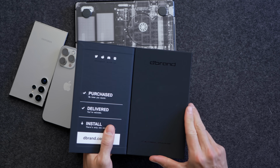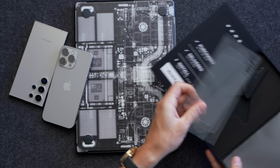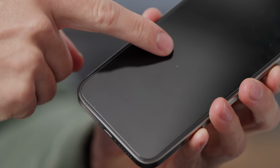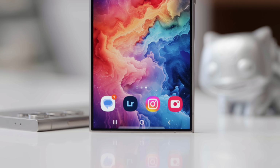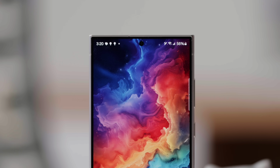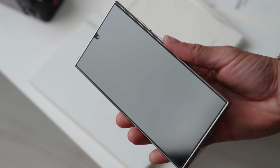So usually whenever I get a new device, I always kind of slap one of these on. So obviously I've got one for my 15 Pro Max installed, but now if you also have the S24 Ultra, which now has that flat display, obviously flat displays lead to better screen protectors. They no longer have that little curve.